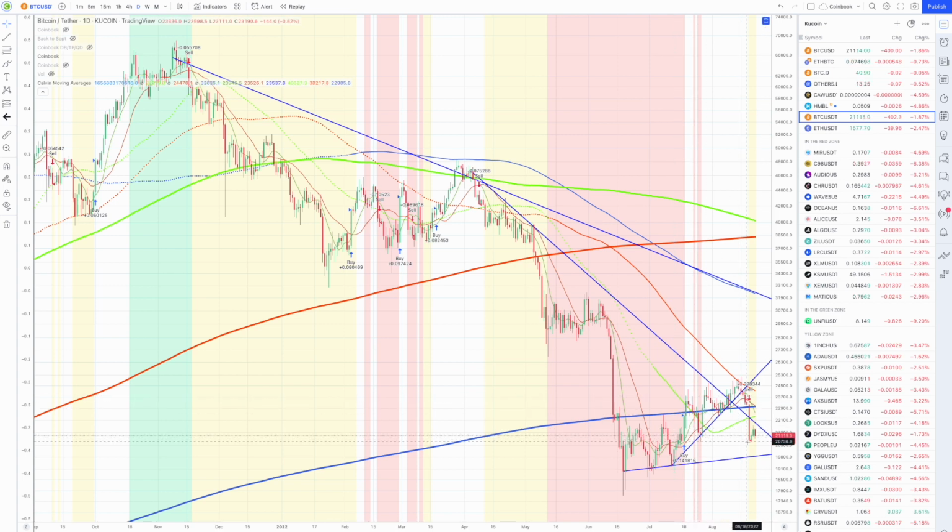And until we see closes below here, I'm thinking that this bottom line is the bottom of our bear flag. So if we close below 20,000, it's not going to look very good.